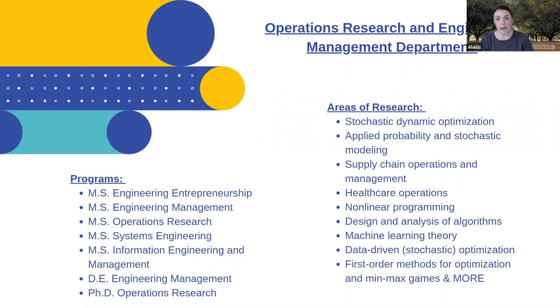With these students, you do have a bit more of an opportunity to not have the technical degree. For example, engineering management. So you're going to be looking at some of the supply chain operations and management and things like that.